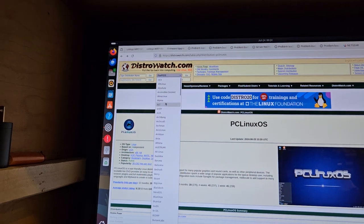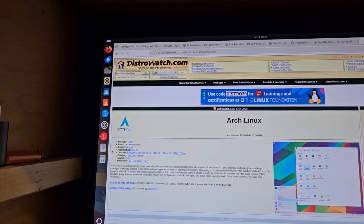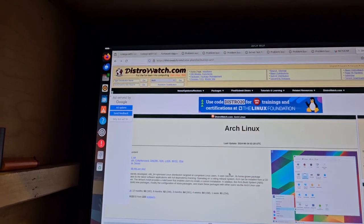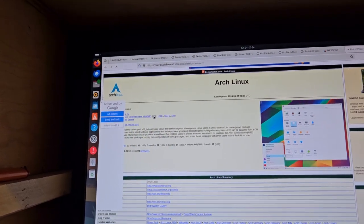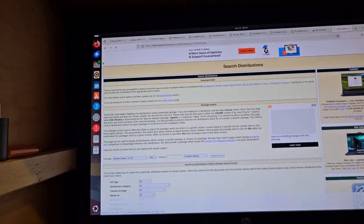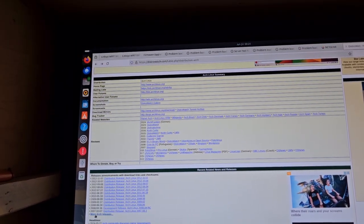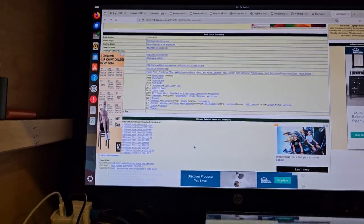Okay, let's see what here. We had the Arch Linux. Let's see what that one looks like. That's going to use KDE. These pop-ups are obnoxious. I don't have an ad blocker. What happens when we click that? Does it take us away from that, or does it take us to the distro for Arch Linux? Okay. Arch Linux, in 2012, 2007. Boy, these ads are intrusive. Where is my ad blocker?